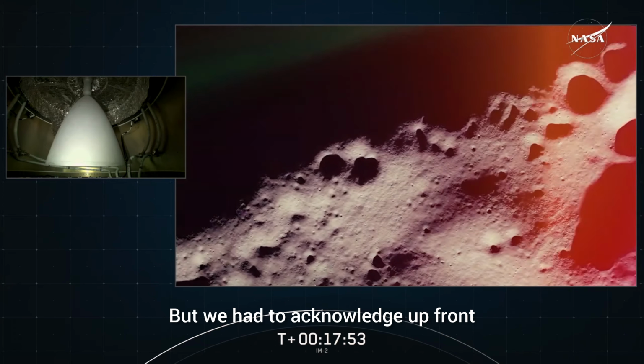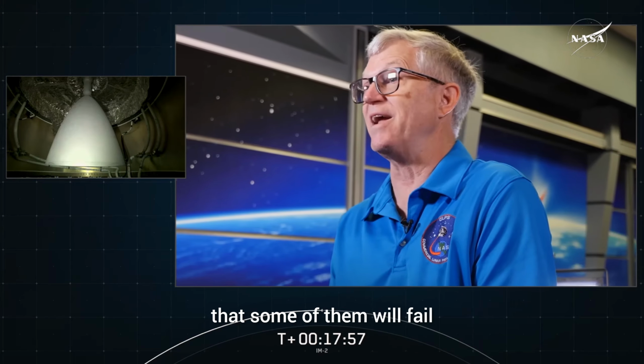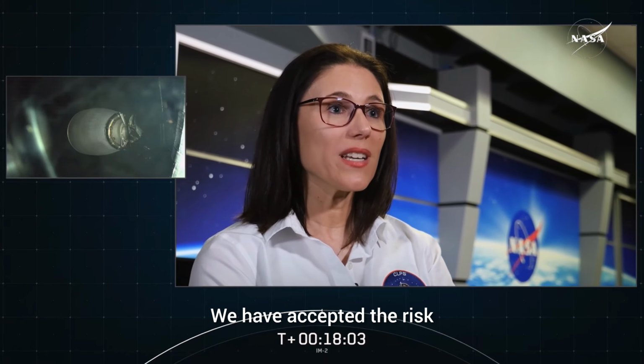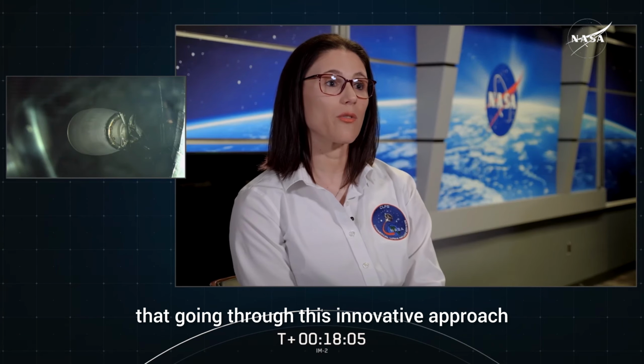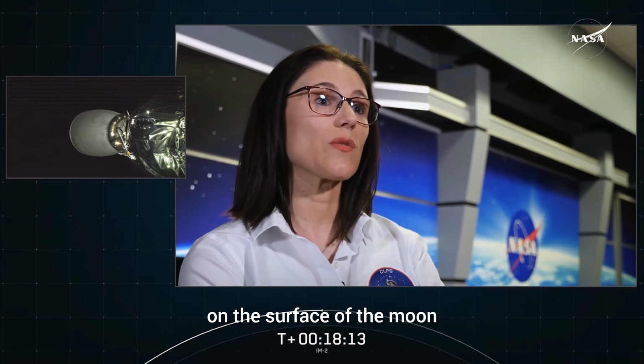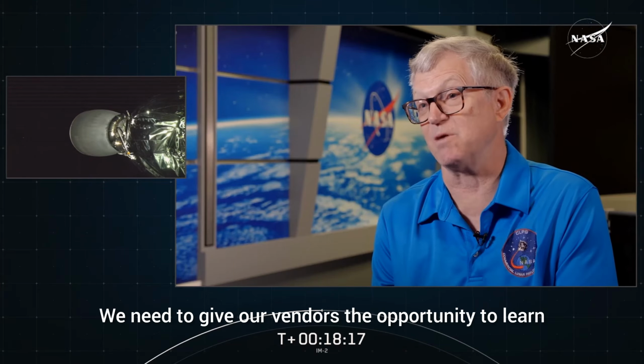But we had to acknowledge up front, all the way through the highest levels of the agency leadership, that some of them will fail. These missions may not be as successful as a traditional NASA mission. We have accepted the risk that going through this innovative approach with these commercial companies, there could be some failures. Some of them are new companies. None of them have ever successfully landed on the surface of the moon. So they're going to learn lessons. We need to give our vendors the opportunity to learn.